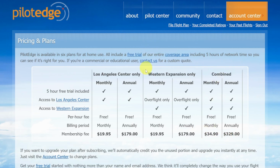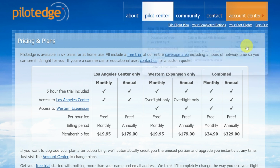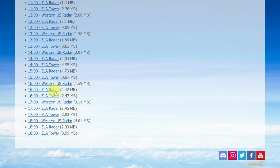Before signing up for a subscription or even a trial account, there are a lot of things on the website that you can do for free to just get a feel for how this service works and whether it will work for you. If you go to Pilot Center and click on audio recordings, PilotEdge stores the last 90 days of ATC transmissions and all the silences are removed. So it's very nice, and you can download ATC communication for different areas and just listen to them.